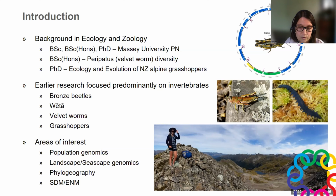So my early research predominantly focused on invertebrates, and I still have quite a soft spot for insects. And for the most part, the research I've been involved in revolves around evolutionary biology and ecology, such as population genomics, landscape genomics, phylogeography, and ecological niche modeling.